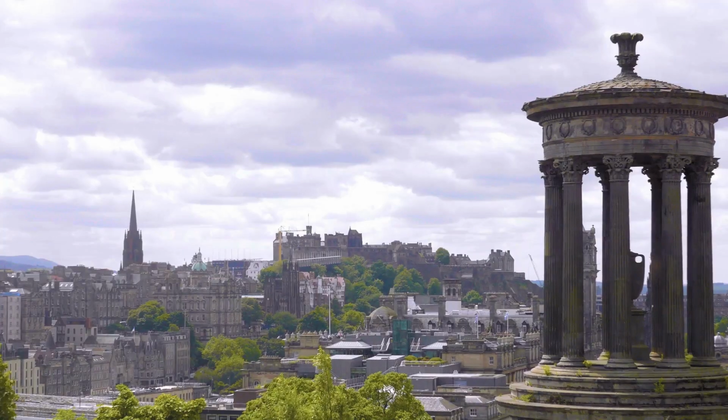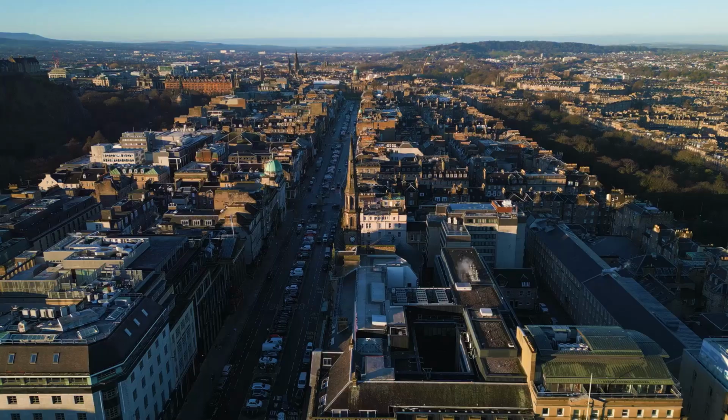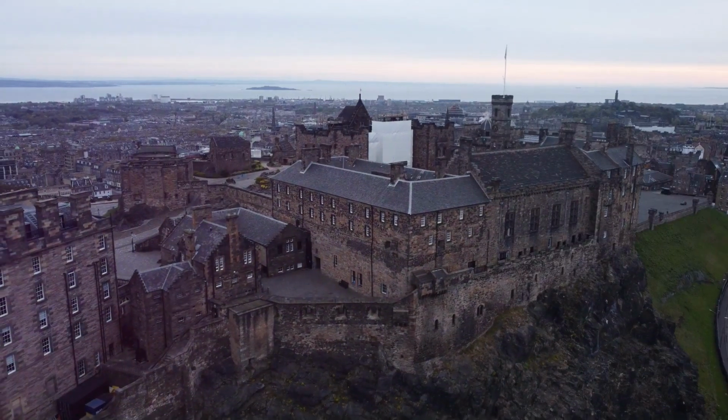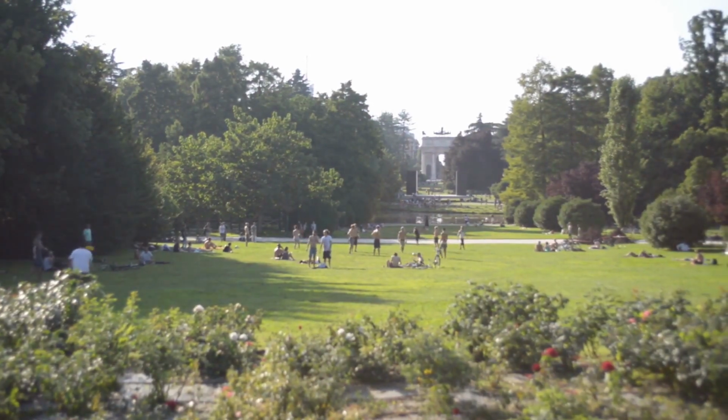Welcome to Edinburgh. This is a city that takes your breath away. Ancient history whispers from every stone. Today we're diving into the heart of Scotland's capital. Get ready for cobblestone streets that wind through time. Imagine grand castles perched on volcanic rock. Picture vibrant green parks, a haven in the city centre.